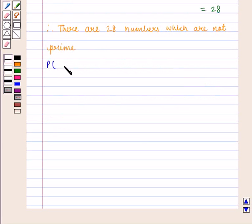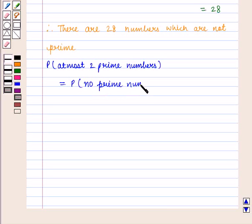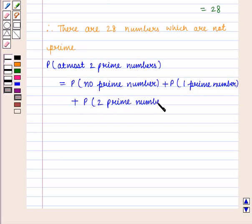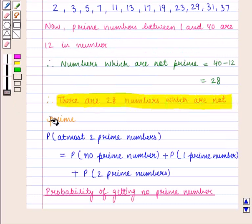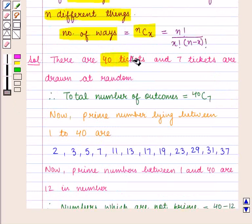Now, probability of getting at most 2 prime numbers is equal to probability of getting no prime number plus probability of getting 1 prime number plus probability of getting 2 prime numbers. Now we shall find probability of getting no prime number. We know that there are 28 numbers which are not prime and there are 40 tickets in all.